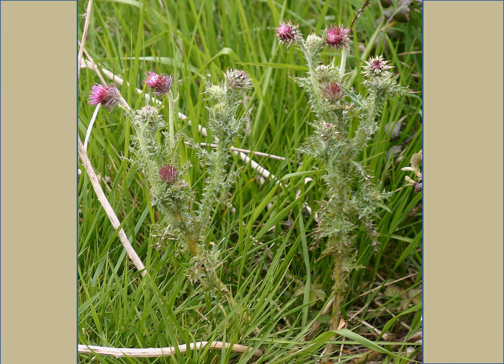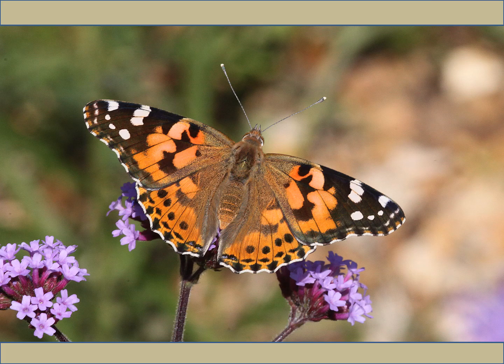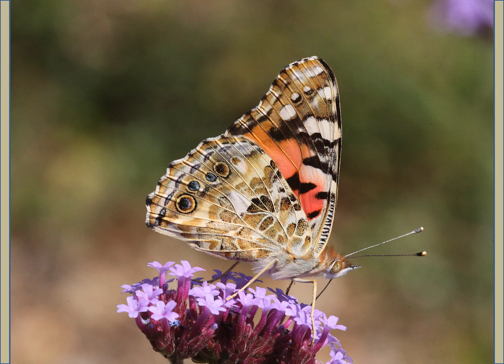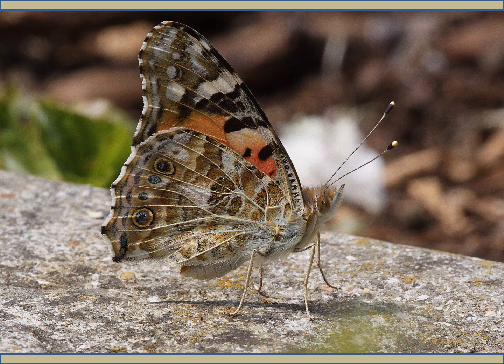Musk thistle, larval food plant of the painted lady butterfly. Viper's bugloss, another larval food plant of the painted lady butterfly. Male painted lady. Male painted lady. Female painted lady. Female painted lady.